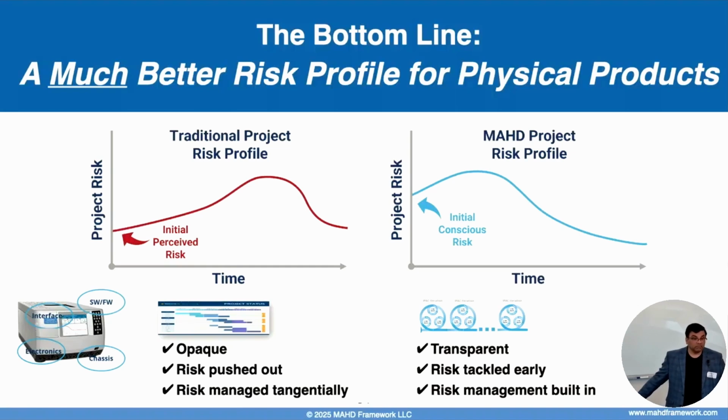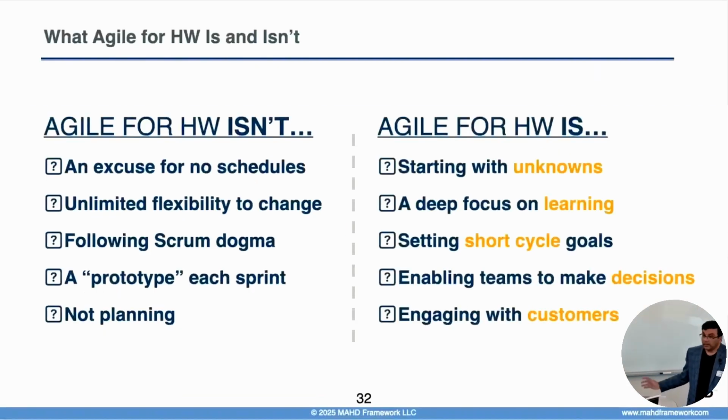So essentially, what we've seen is that by one-third to halfway down, most of your risk is pretty much figured out. And then it's just straight down. But this is the idea. Okay, almost at time.